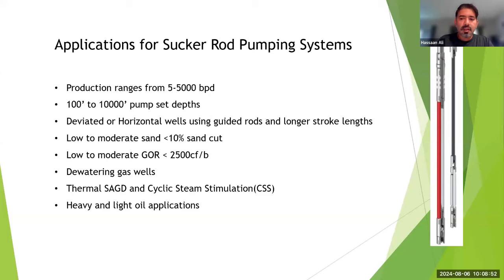But primarily, we have to use rod strings with guides on them because otherwise the rod string will rub on the tubing that is downhole. It is used for moderate to low sand cut, less than 10%. The reason for that is higher sand cut results in abrasion, and the pump will get damaged. It is used for low to medium GOR ratios. That means it is used for wells that are producing low gas or medium gas. But if it's a very gassy well, then we try to avoid this method of artificial lift, and we try to use gas lift systems. It is also used for steam-assisted gravity drainage applications, in coal bed methane applications, dewatering of gas wells, as well as heavy and light oil applications. So it is very universal in that regard.